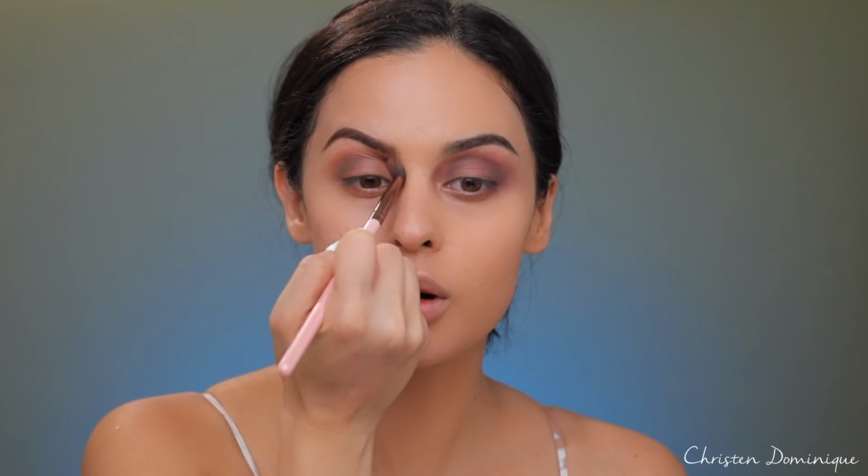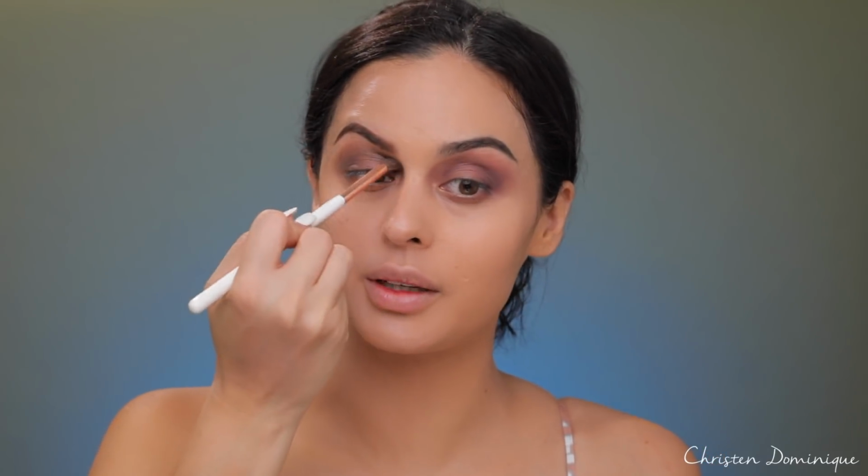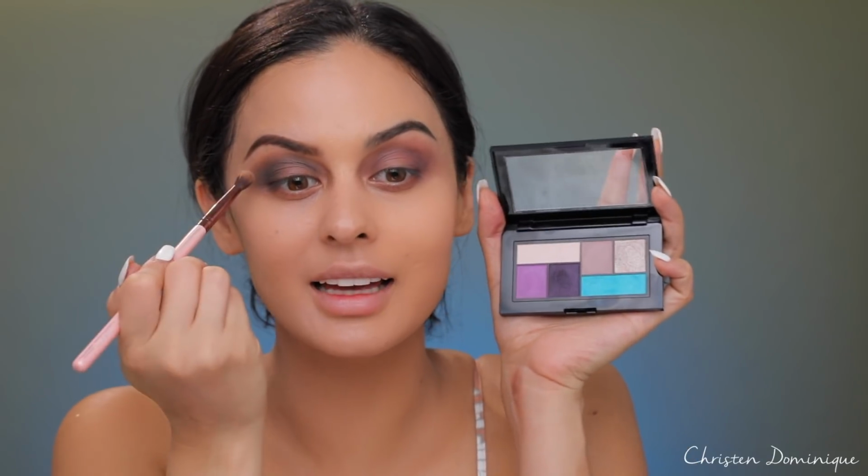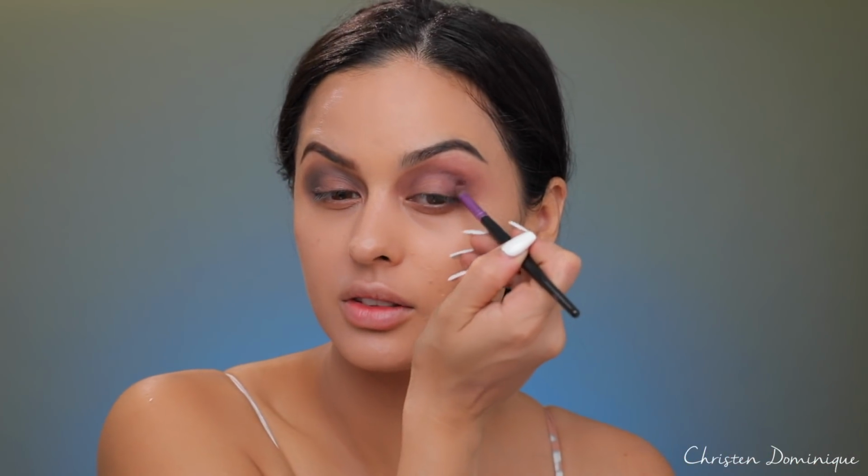This is more of a warm brown. I definitely like the color of this one more than this one right here. It definitely looks different on the eye compared to the pan. It just looks gray, like a totally different color, almost blue, which is really interesting. So I'm gonna add more on this side now, see if that makes a difference.